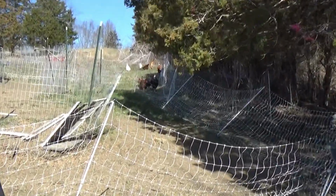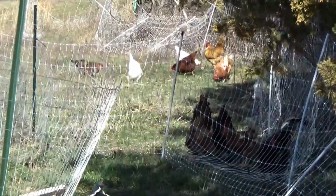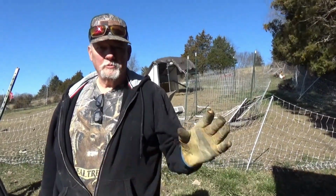Oh, and I got some Rhode Island Reds too from the original batch. All of them coming down the hill up here, free ranging. It's like they're finding the seeds or something up there to eat. On this part of my property, I've got around 25 acres that the chickens roam around all day long on. And at night times they congregate back here at the coop.